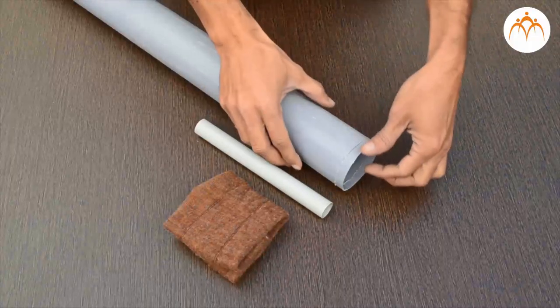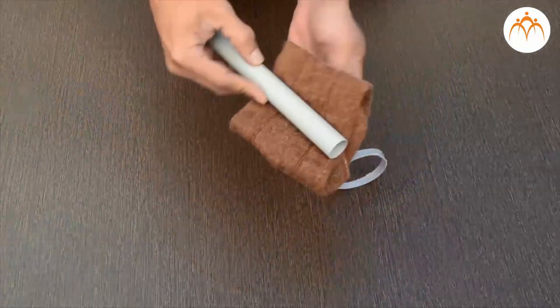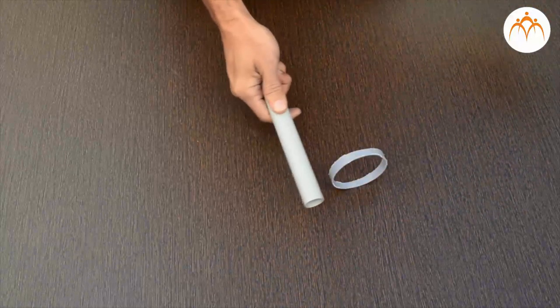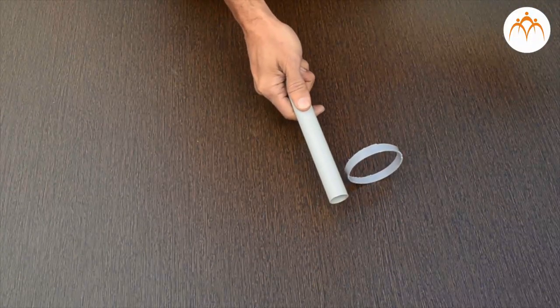You can accelerate the pipe without touching or blowing on it by holding another charged pipe close by. The charges on the pipe interact via a field. They attract or repel each other, accelerating the pipe. In physics, fields are used to explain action or force at a distance.